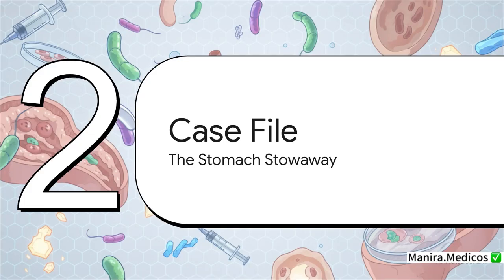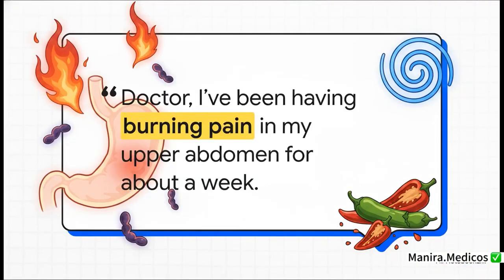Okay, let's open our third and final case file. Now, this culprit is a different beast altogether. It doesn't cause a sudden, violent illness. Instead, this one plays the long game. It's a master of stealth, hiding inside us for years. It usually starts with something like this. A really common complaint, right? A burning pain in your stomach. Something most of us would just dismiss as heartburn, maybe from stress or eating spicy food.